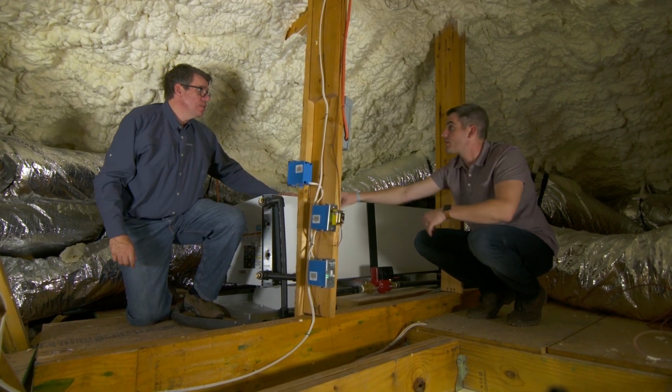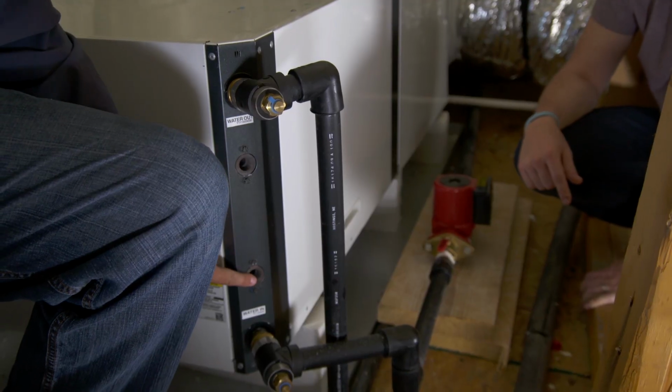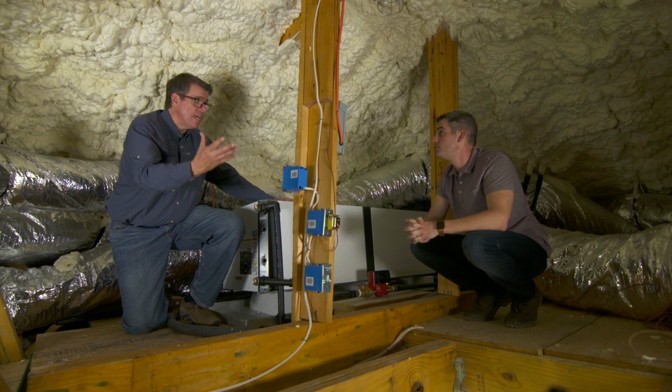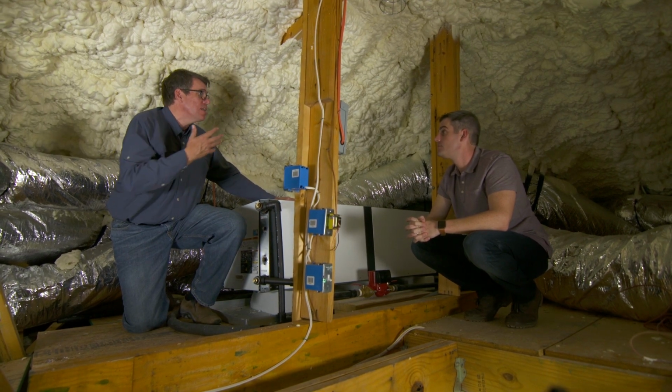So this does the heating and cooling, but it also does the hot water. Exactly. There are two more connections which will be connected when the family moves in. Yep. It's for hot water. Actually, we are taking waste heat out of each space and we dump it in the hot water tank.